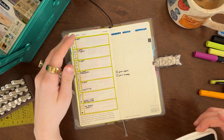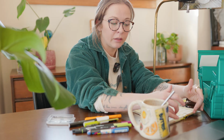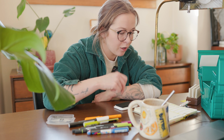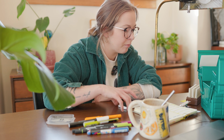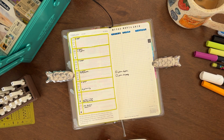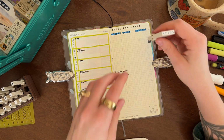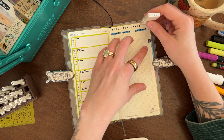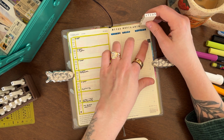Okay, and honestly, while we have the stamp head out, I do my weekly goal, something like a bigger part of a long-term goal that I want to do. I usually put that at the top of the page, and I think I kind of want to do that with the stamps. So let's go ahead and do that. I was scared it was going to be this close.